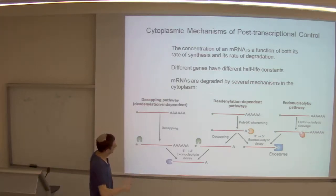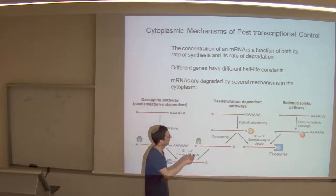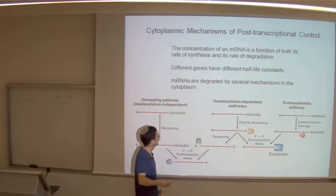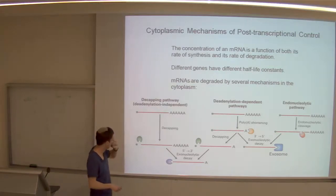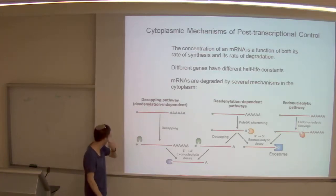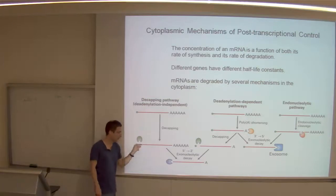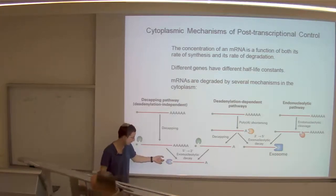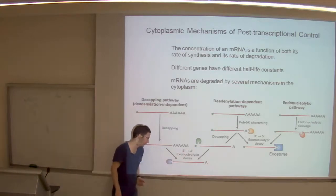The different mechanisms that exist for degradation of RNA molecules are the decapping pathway. You can degrade it from the cap side, from the poly A side, or somewhere in the middle. So begin with the decapping pathway, which we will not say much about, only that some endonucleases, again, nucleases that cleave the RNA molecule somewhere in the middle, even if it's close to the edge, can remove the cap, which will expose the RNA molecule to exonucleolytic decay, meaning a cleaving enzyme that will degrade the RNA molecule from the 5' to the 3' side, from the cap to the poly A side.